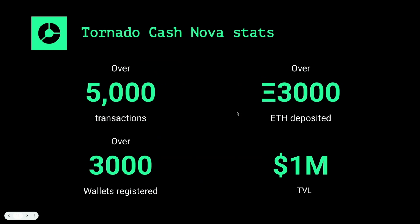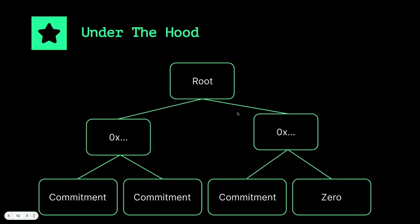Current Tornado Cash Nova stats: there have already been over 5,000 shielded transfers and around 3,000 wallets registered, which equals 3,000 Ether deposited because of the one ETH limit on each deposit. And there is about 1 million in TVL.